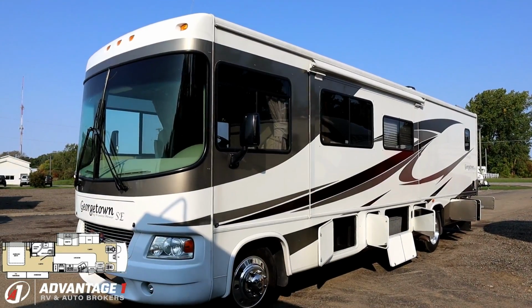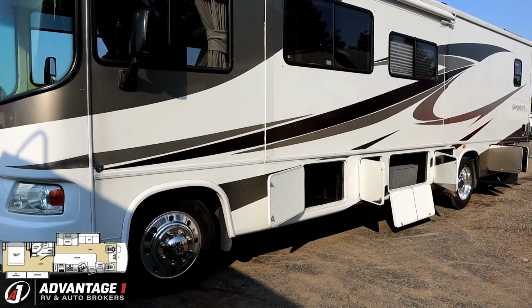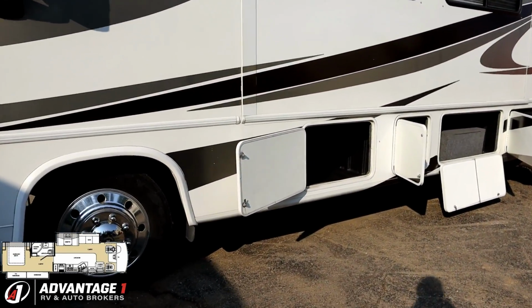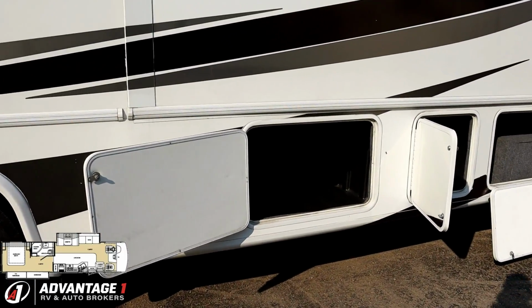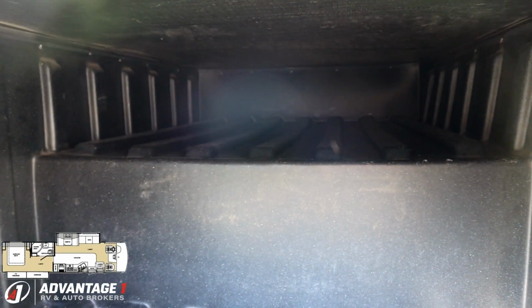While I had those slides closed, I thought this would be a great time to get down here where we can get under the slide to get to the baggage door. So we're going to kind of jump slides in, slides out, doors open, doors close, wax on, wax off, Daniel-san. Just like the inside, the compartments, the bays in here, everything is spotless.